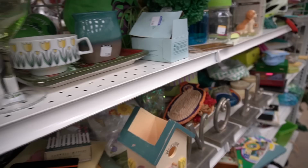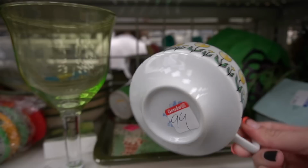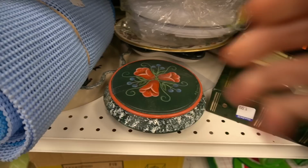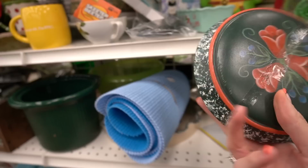I liked this little cup. Unfortunately, it was all by its lonesome. If there was a pair or more, I may have grabbed it. This wooden box was $1.99. I liked the tulips on the lid. And it was marked 93, I believe, was the date on it. It was signed and dated. But I did like the flowers on the lid. And I decided for $2 I would take it.